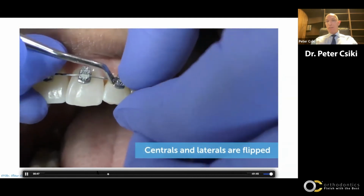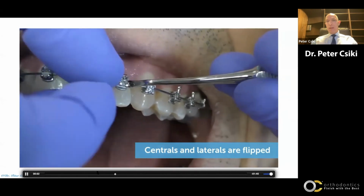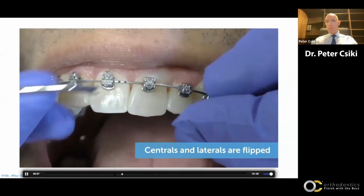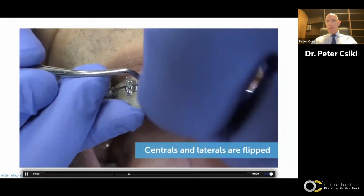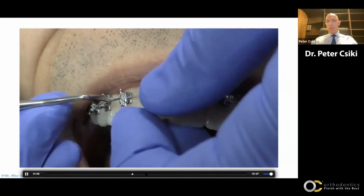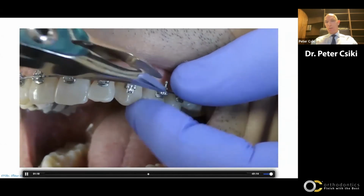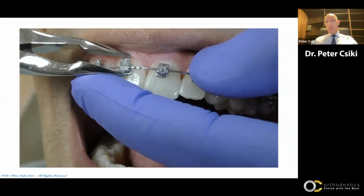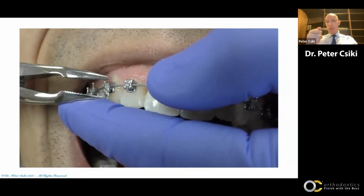And yes, the upper centrals and laterals are inverted or flipped, and you can close them with a Vanguard plier also, just like that. The important thing to remember, and you can close them with a Vanguard plier as well, just like that. Be careful, those who have just started with our brackets, don't remove the brackets. Don't use any rotational force, just vertical force.